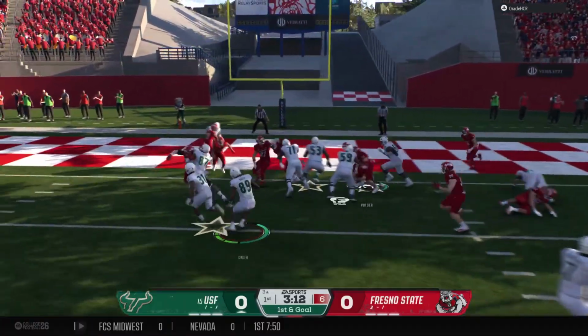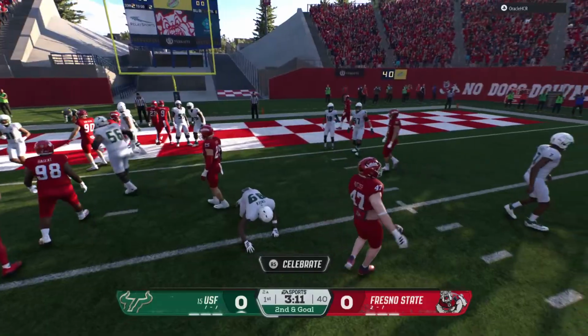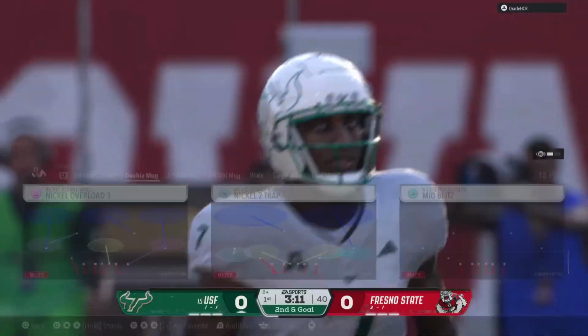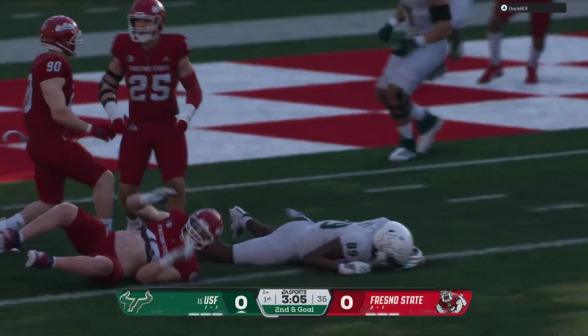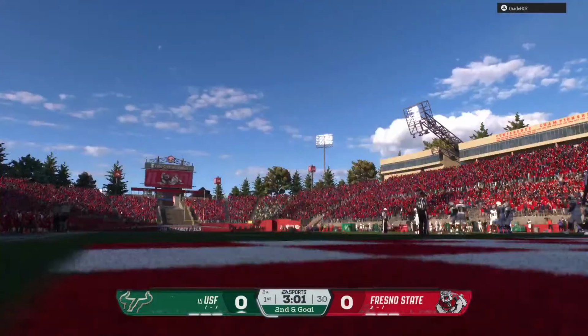Touch pass on the jet sweep. He is going nowhere. Stop at the line of scrimmage. Well, the offense just trying to go with a little touch pass this time. Down close to the goal line, giving it to the receiver and hoping his speed is going to be able to outflank the defense, but nowhere to run. Nice stop on the defensive side of the ball.